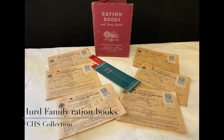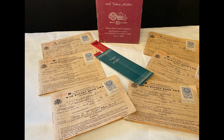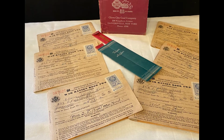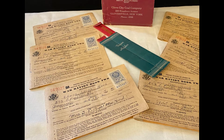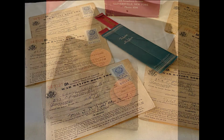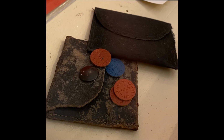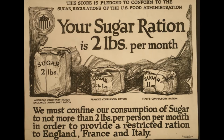Everyone, from babies to senior citizens, received a ration book and stamps. It didn't matter if you had the money to pay for a rationed item. You were also required to present the stamps, or you couldn't purchase it that week. Change was given in the form of tokens, each worth 1 point. Red was for meats and fats, and blue was for processed food.